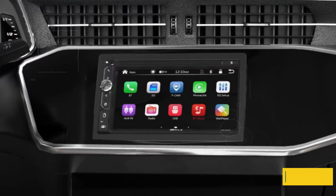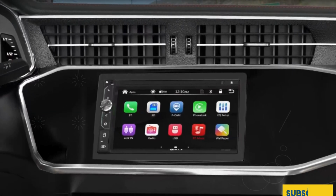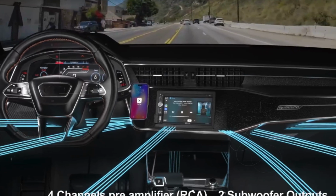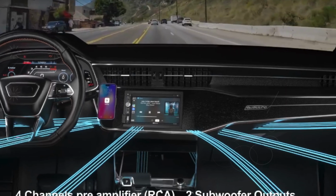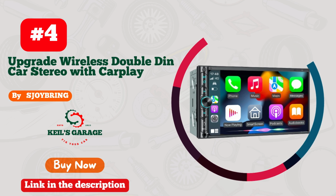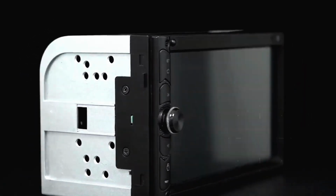Installation is a breeze with the included rear camera and comprehensive instructions. Elevate your car audio experience with the PLZ 7-inch wireless double-DIN car stereo, the best audio head unit for your car. Number 4. Stoybring Upgrade Wireless Double-DIN Car Stereo, your ultimate companion for an unparalleled driving experience.